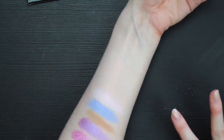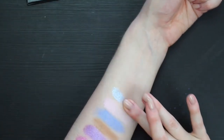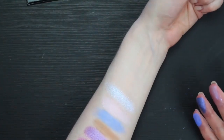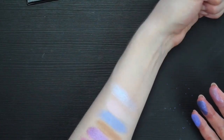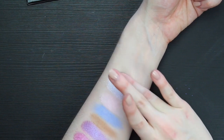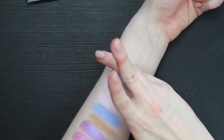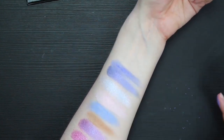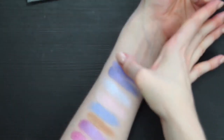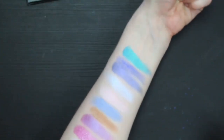Petal, it almost looks invisible on my arm, except for the shift, which is really pretty. I think it would make a great highlighter, like a highlighter for the cheeks. There's Wish, which, wow, look how bright that swatch. It's really shining. Heart. Spirit, it's almost like the metallic and then the matte version of the same shade. And then there's Roman. It's amazing.